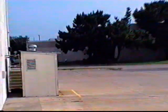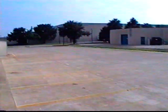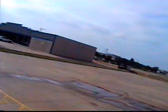We zoom out to the far side. He's got plenty of parking on that side of the building. And then this parking lot is here behind us. He's got plenty of parking. He also actually has the use of the green field next to the building on the north side. Pretty nice little spot in between two buildings.